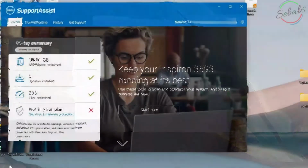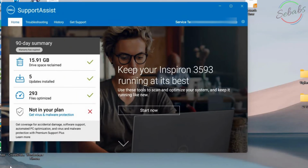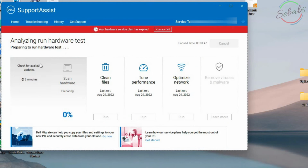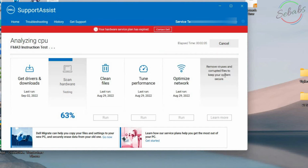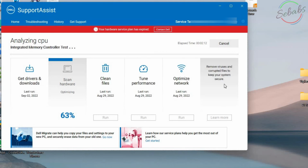While with the Dell, you have SupportAssist. It gives you a 90-day summary of everything that you've done on your computer. You can just come, press start, and then the computer is going to start analyzing. If there are new drivers to download, it's going to do it. It's going to scan your hardware, tell you if there's a problem somewhere, clean your files, tune performance, and optimize network. You just have to press start and it does everything. You don't have to go one by one to do each stuff.